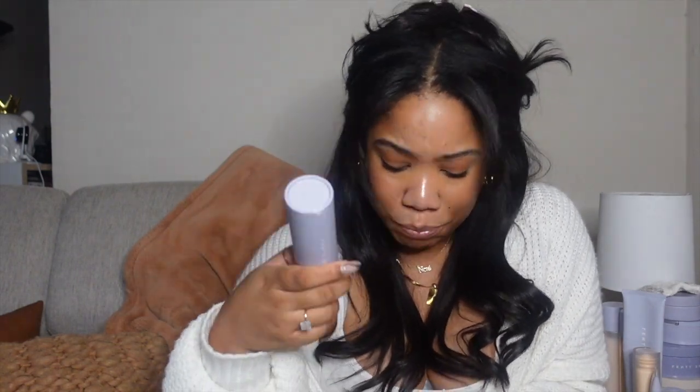So, this baby is the Hydravisor Invisible Moisturizer Broad Spectrum SPF 30. And this is $38. She feels really great. She has a nice little scent behind her. And I love that it has SPF because most SPFs have a white cast. This does not have a white cast at all. I love that. And I love that it's built into the moisturizer, so it's just one step. Now I don't have to put on the moisturizer and then put on the SPF.